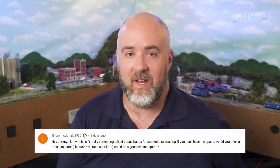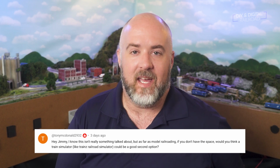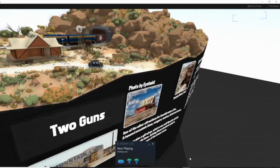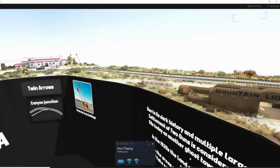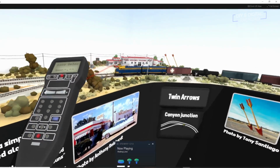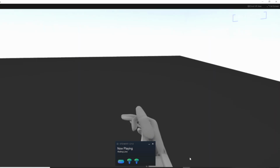Tony McDonald asked about model railroading and VR. He is saying, would I try something like Trains Railroad Simulator or something like that if I don't have the space? Well, this is something I've actually worked on for a while, and then I put it down, and I kind of want to get back into it. There is a simulator out there called Rolling Line, and it is on Steam, which is a gaming platform for those of you that don't know.